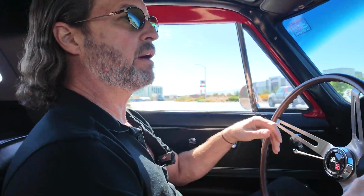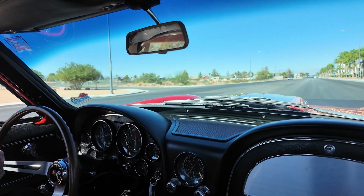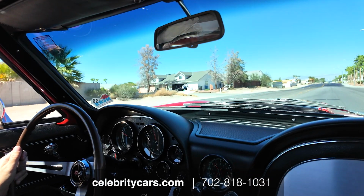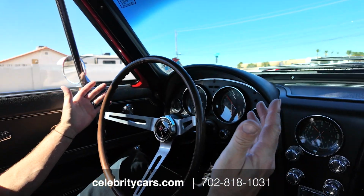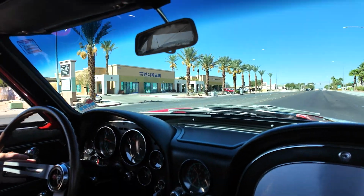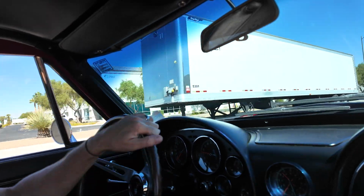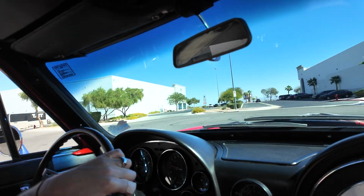Okay, off we go. Let's get it up to speed here a bit. Look at my steering wheel. This is just beautiful. Okay, clutch is in, down to third. Down to second, hard right. Suspension is terrific. Okay, I do a hard right in cars. I do a little hard left in cars.